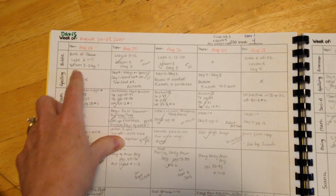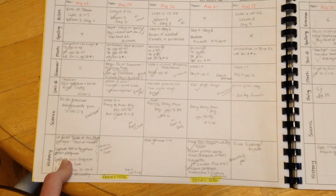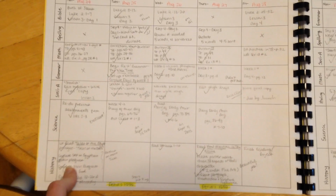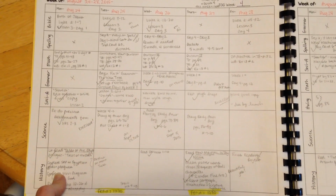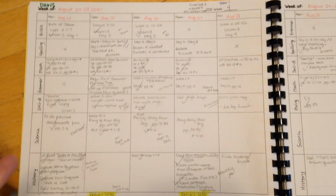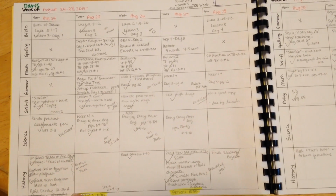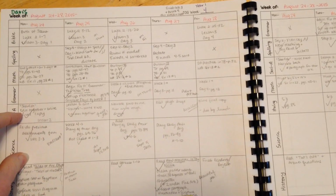For the scripture that we're reading in Bible, I usually just write down whatever scripture that is. Now history is a different story. We use Tapestry of Grace for history, and it's a little bit more involved than just looking at pages 5 through 8 in a textbook. So history and science usually take me the longest to plan, and that's why they have the biggest blocks.